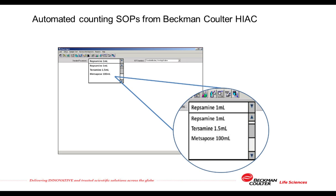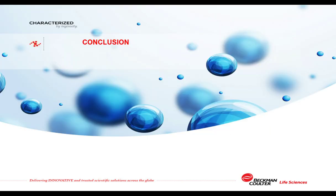As quality control teams tend to use their product brand names to describe the product sample under test, the HIAC particle counters allow the user to select the required test for each sample by selecting the product name from a drop-down window. The correct compendial test for each product is automatically configured on the HIAC, and there are no manual calculations.